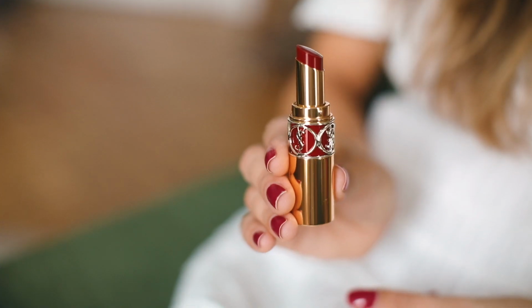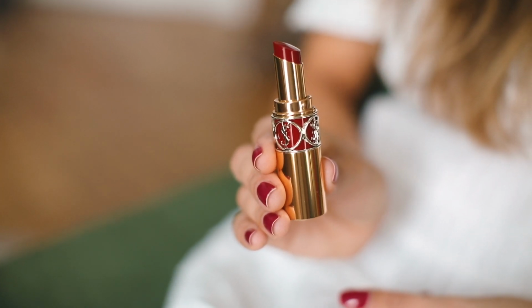One of the most beautiful lipstick formulas is the YSL Rouge Volupté Shine. This is a beautiful berry shade called 85. What's really unique about these is you can really build them. You could have them as more of a stain if you wanted to, or you could have them as more of a high-powered pigment. So I'm just going to swipe this on my lip. You can see how pigmented it is.